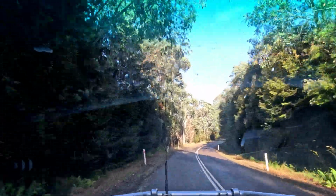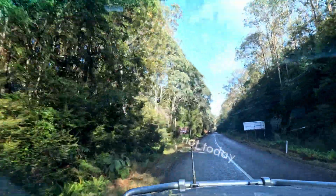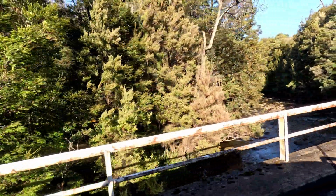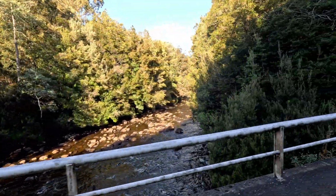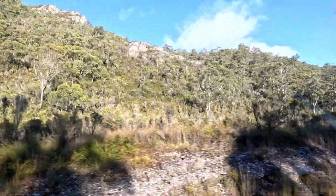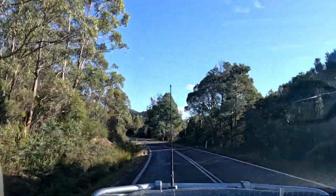Oh, look at that sun poking through the trees. Oh, it just warms your soul. Franklin River Nature Trail. So I'm guessing this is the Franklin River if it's right next to the nature trail. I don't know. I'll say it again, this road is absolutely gorgeous to drive on. Look at the views, the rocky outcrops, the rolling hills. I highly recommend doing this drive.